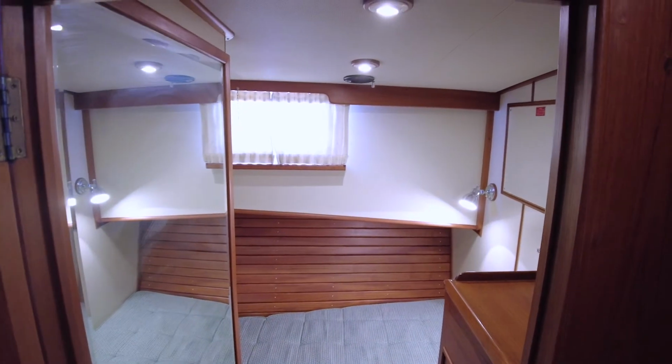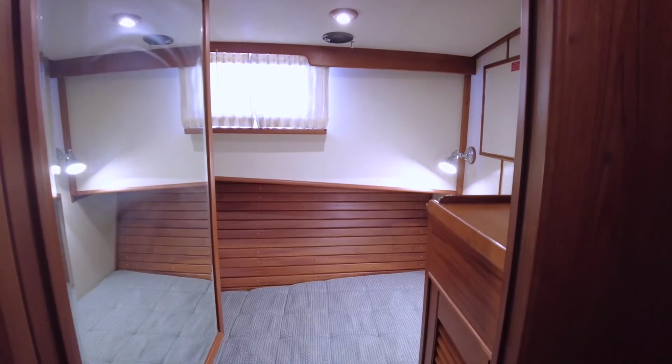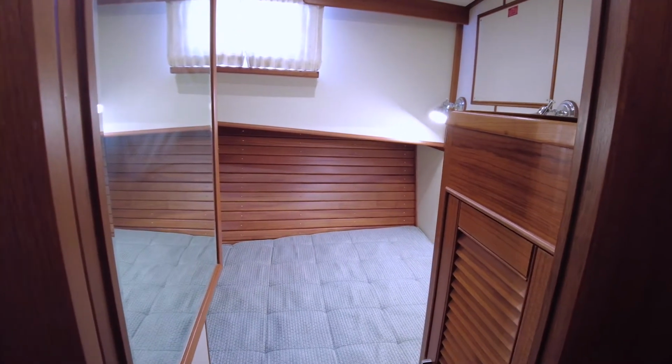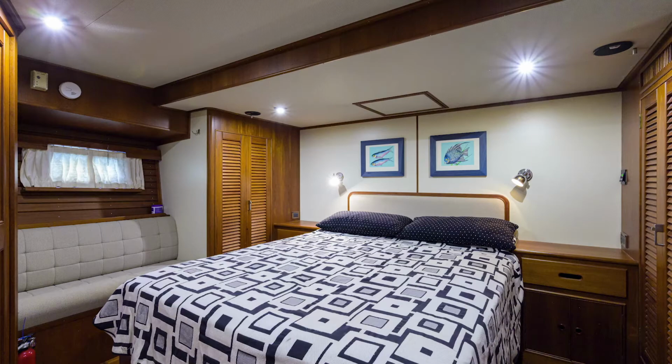So this has an expanded double berth, I would say. So it is very spacious and roomy. It does have a hanging locker here, cedar lined, and a mirror and a small Samsung TV. Awesome. So heading further aft, we step down 2 steps here into the spacious midship master stateroom.